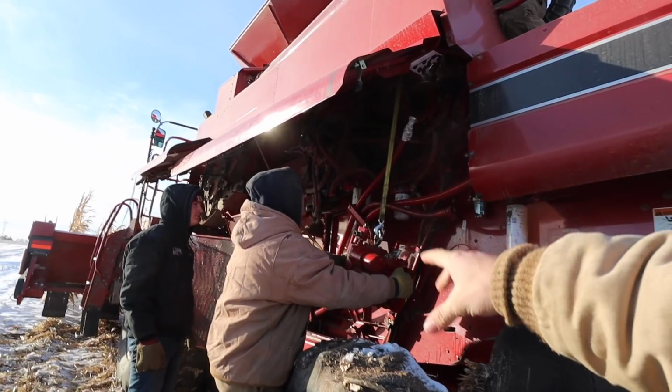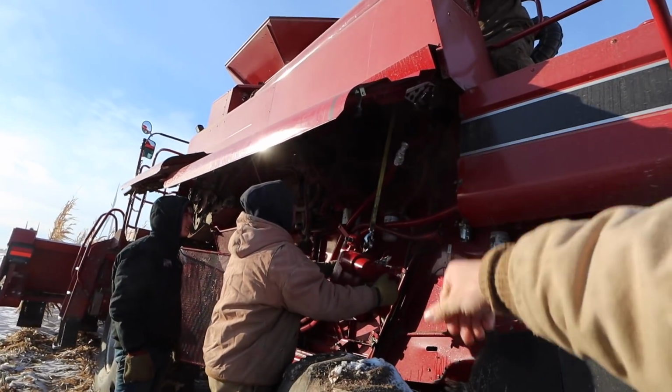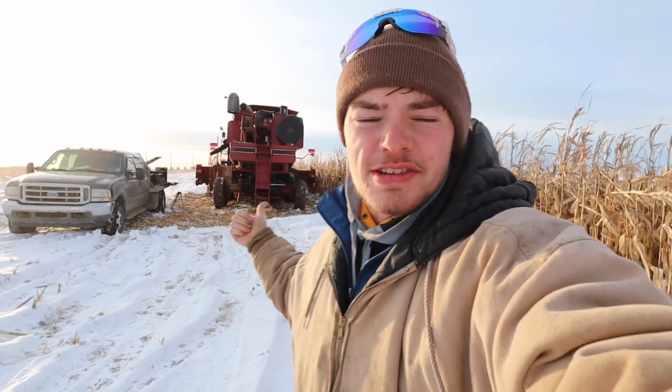Okay, here we go. Got her all put back together. We're going to jack her up, put her back into place. Should be good to go. We got the pump back in there. They're putting hydraulic fluid in it right now. I'm going to shut off this generator, and I'm going to try starting the combine.